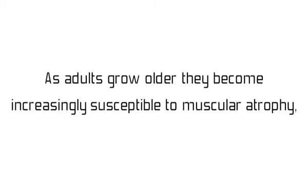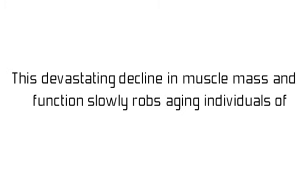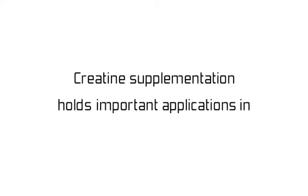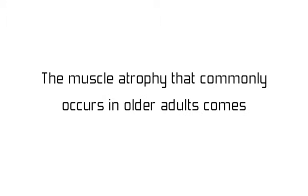As adults grow older, they become increasingly susceptible to muscular atrophy and loss of strength, a condition known as sarcopenia. This devastating decline in muscle mass and function slowly robs aging individuals of the ability to perform tasks of daily living, while also placing them at risk of falls and other potentially dangerous injuries. Creatine supplementation holds important applications in preserving muscle mass and strength in aging adults.